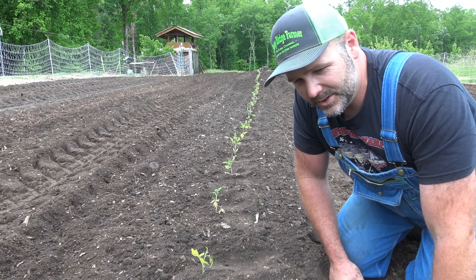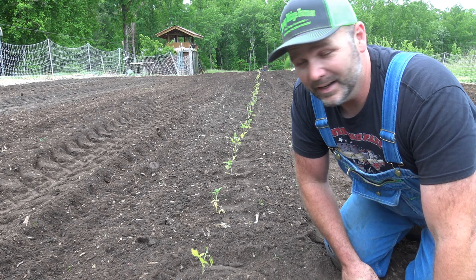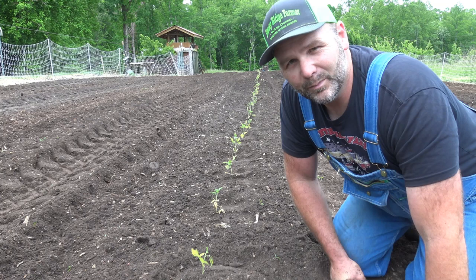So when we're tilling up like this, if we try to do melons, what that does is just draw deer to the garden. Tomatoes don't really draw deer, and having this premier fencing around here will keep most things out, like groundhogs and stuff like that.